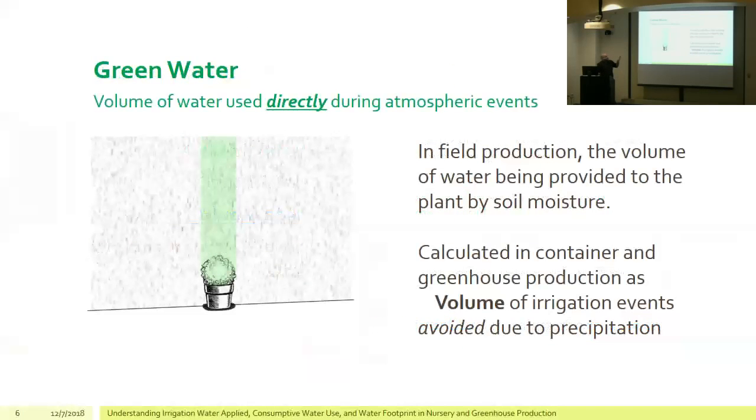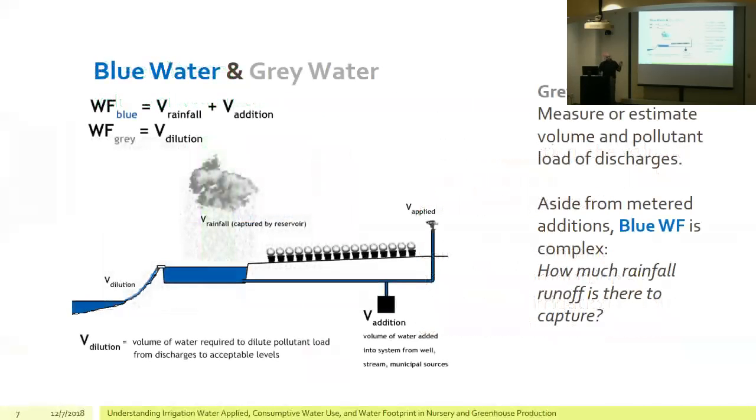To articulate specifically on green water, it's rainfall that's being used directly during that rainfall event. Rainfall that hits the ground and runs off is something else. If the rainfall is hitting right when you need it, the way we measured or modeled it was to look at the number of irrigation events that they avoided due to precipitation patterns. And then for blue and gray water, blue water is going to be any captured rainfall runoff, and any additions from other sources like wells or municipal sources.